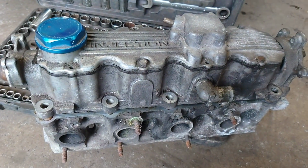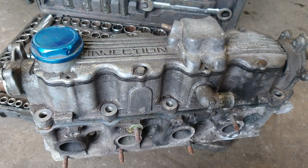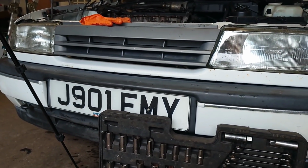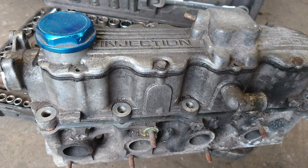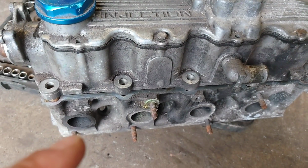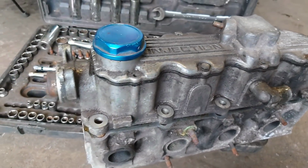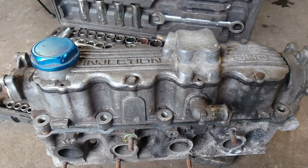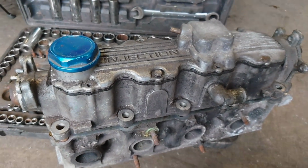Right, well this is the cylinder head and cam box of the blue Cavalier's 2 litre 8 valve, the bottom end of which is now fitted in that with an SRI top end, which I regret doing. What a waste of time. So what we're going to do is take the lifters out of this, empty them out, fit them into that other head, and I might as well just chuck this cam box on it as well, and we'll see what that does to it. Hopefully quietens it down, but I'm not confident.